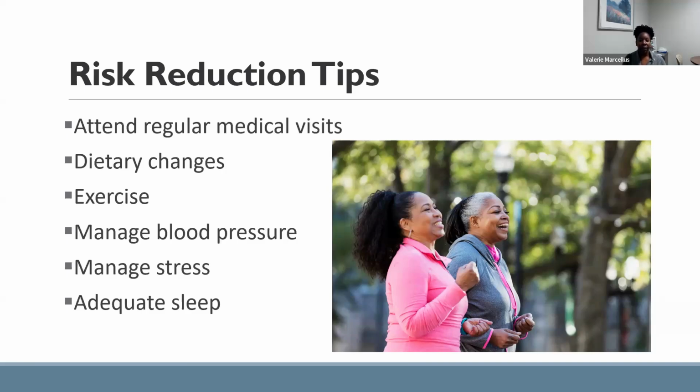And some tips for reducing risk of diabetes are, of course, attending your regular medical visits. If your doctors see your blood sugars creeping up, they can help you address that. Dietary changes tend to be very important because that can be a very accessible change. You don't have to wait for a prescription to start making dietary changes.